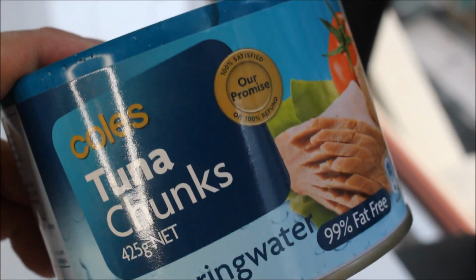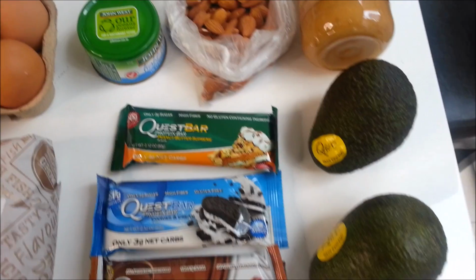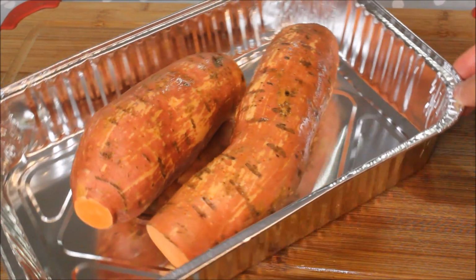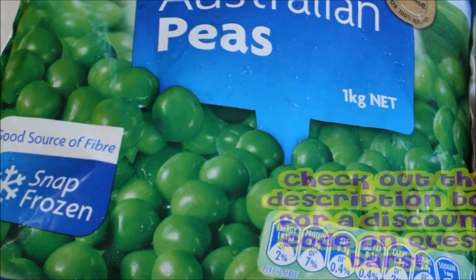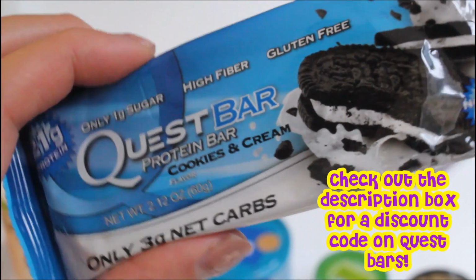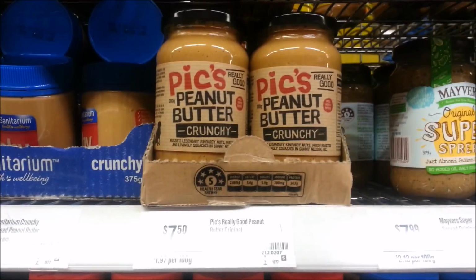I also bought 425 grams of tuna, which is about 15 ounces, 3 avocados, 125 grams of raw almonds, 1.5 kilos of sweet potatoes, 2 kilos of green peas, 1 kilo of blueberries and 2 apples. From my kitchen cupboards I also grabbed some Quest bars, some Isoway protein powder and some natural peanut butter.